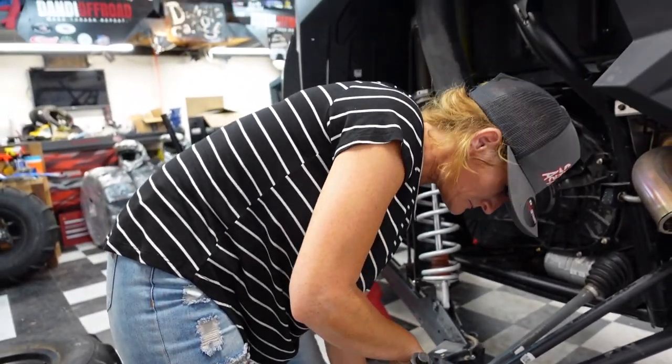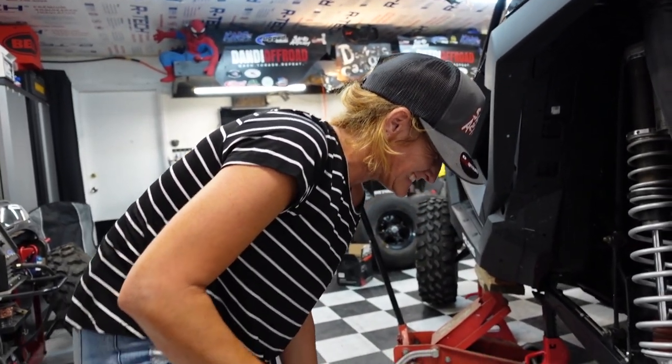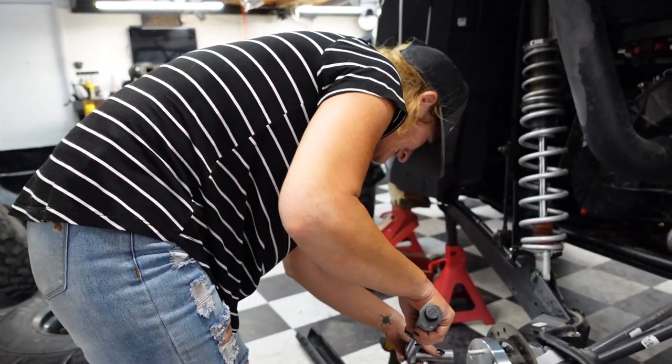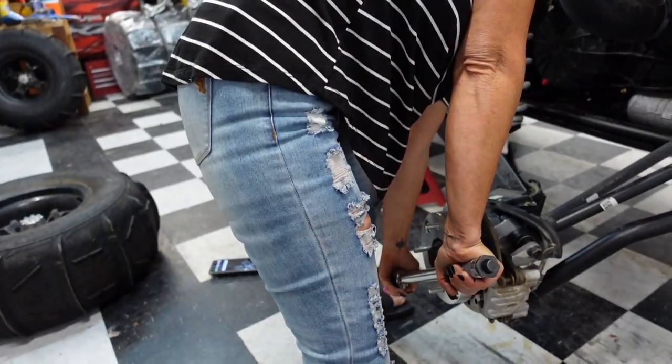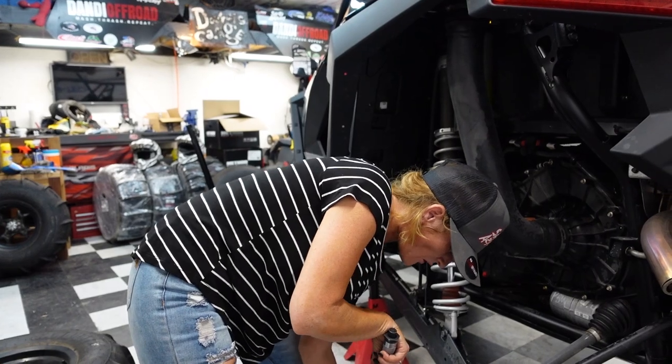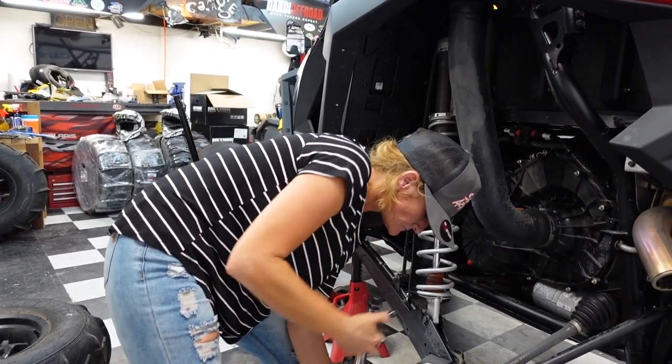Oh my God. It's hard to push 120 when you only weigh 120. Shut up. All I have to do is put my leg on it. Wow. Yeah, the DeWalt took us to 120.